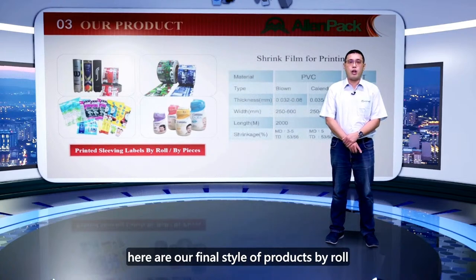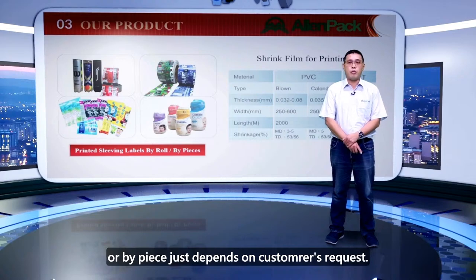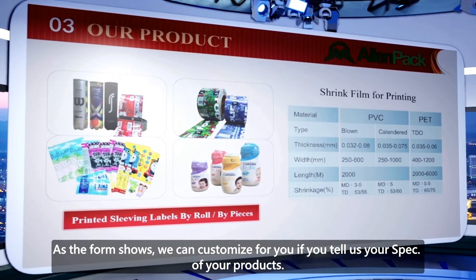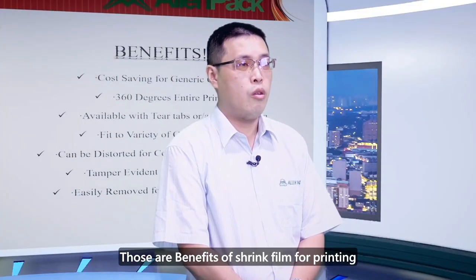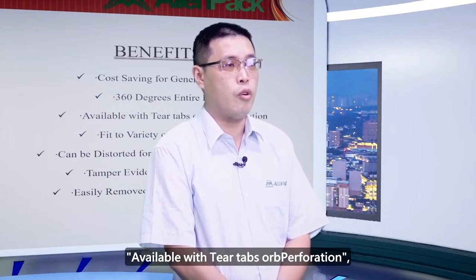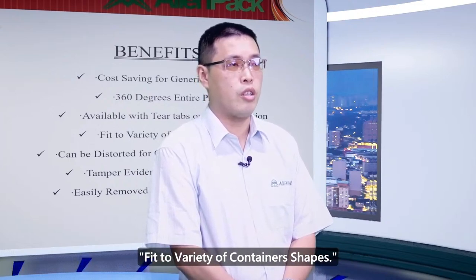On this page, here are our final styles of products, by roll or by piece, depending on the customer's request. As the form shows, we can customize for you if you tell us the specs of your products. Those are the benefits of stretch film for printing, such as full-body printing, availability with tear lines or perforations, and fitting a variety of container shapes.